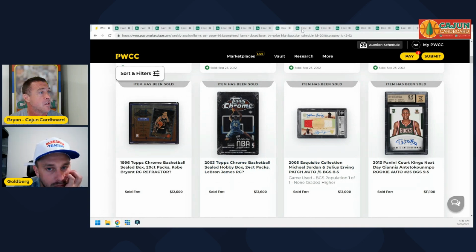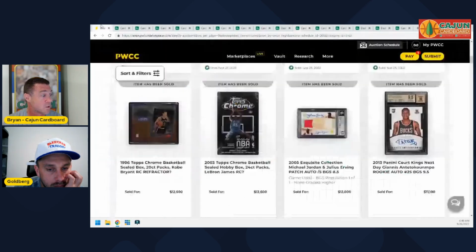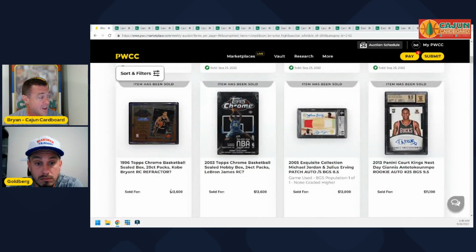We've got the 2003 box here. People who think wax is impervious to market resets, no, not the case. Last one sold for $12,250. This one sells for $12,600, so pretty much right on the number. Not much to see there. But look at this, and maybe I'm missing something. This is the 96 Chrome sealed box, Andrew. The last one sold for $24,000. Now, that is an aberration because before that, it was 17, 17, 18, 16, whatever. We know it was somewhere around 16 to 18,000. Look what this one sells for last night, $12,600.